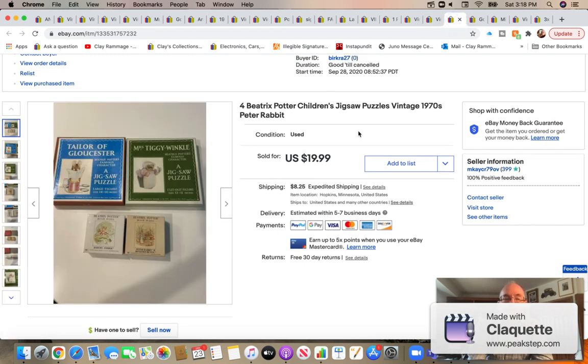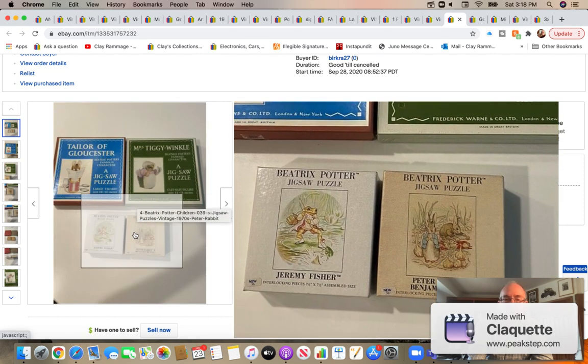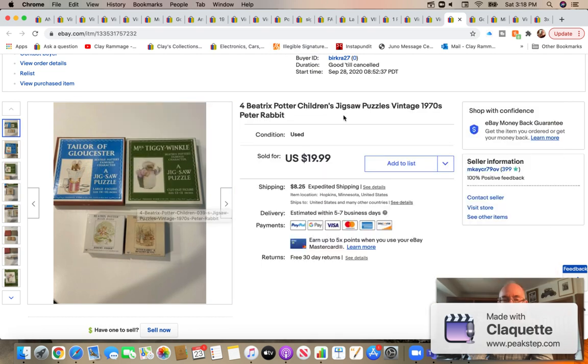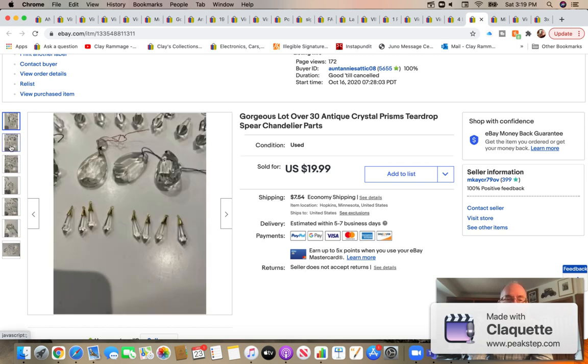So I picked up these Beatrix Potter puzzles last summer at a garage sale. The 2 larger ones were $1 each, and these 2 small ones were 25 cents each. So I have $2.50 in them. Sold them for $20 plus shipping. And Beatrix Potter for me has been hit and miss. I've sold quite a bit of it, but some of it just doesn't sell, and some sells well. So I don't know.